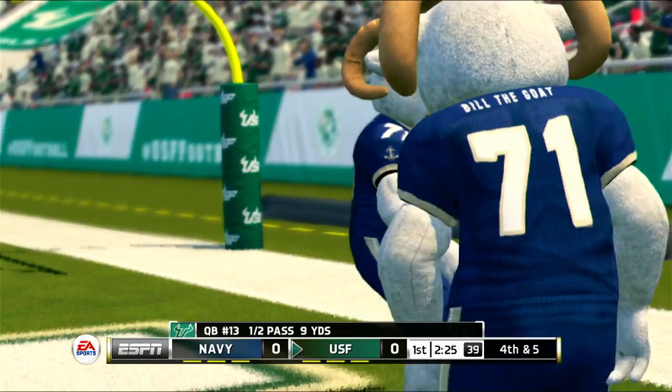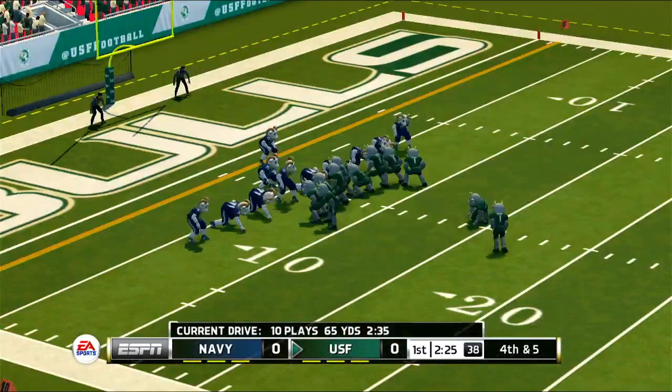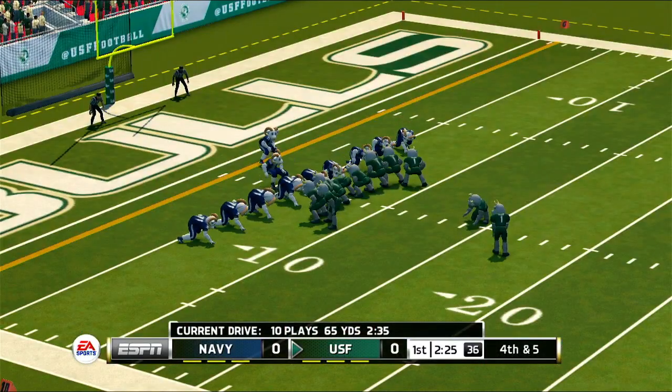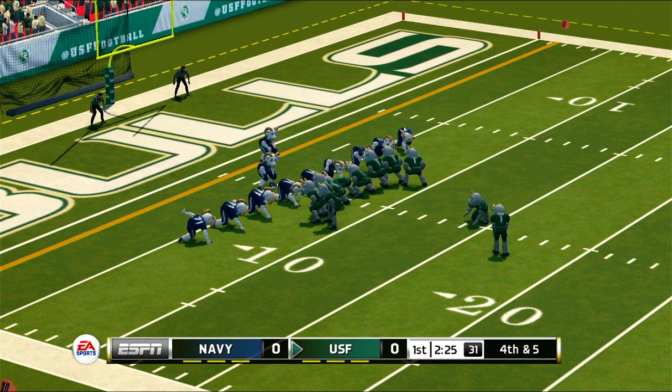Great job by the defense at getting after that quarterback. And right now, I think they've got him with some happy feet. He appears to be a bit rattled. They'll line up for the field goal, and this is nothing more than a chip shot. South Florida is looking to go up by 3.